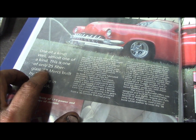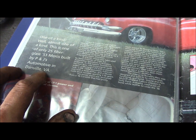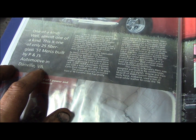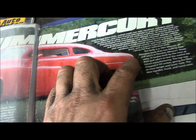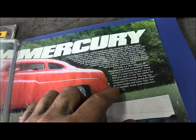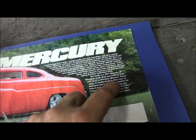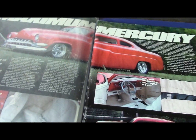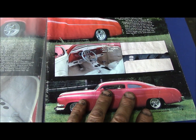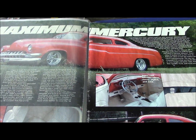This is one of only 25 fiberglass 51 Mercs built by Pete and Jake's Automotive in Danville. Well, I don't know what VA stands for. Wherever VA is, I'm not sure, guys. I'm sorry, I might be insulting some U.S. people there. Oh, Pete and Jake's in particular. It says Missouri. Anyway, there were only 25 bodies built, and 3.5 inches was the chop on it. So there we go. There it is in the magazine. Like I say, they've added flames to it now. They put wide white satellite pipes. They've changed the wheels out, but basically it's the same car.